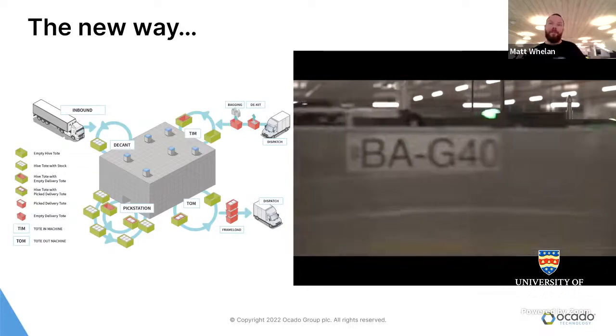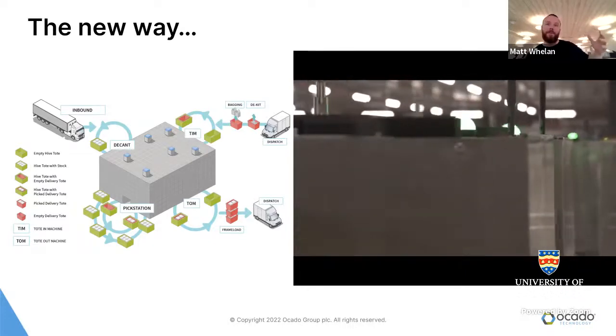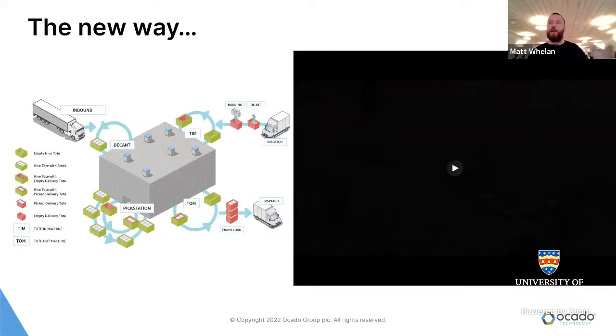So on the left here, you'll see the types of business processes going on. We've got stock arriving from our suppliers, and we might have 5,000 cans of soda turn up, and we're going to unpack all of that into our storage boxes, and then one of the bots is going to load it into the hive. We've got all of the interfacing with the delivery boxes as well. So we have stuff coming back from customers and going out to customers.